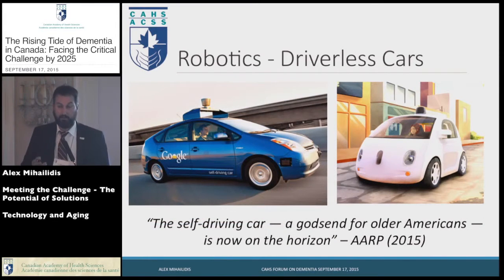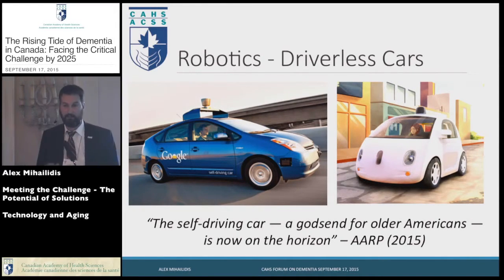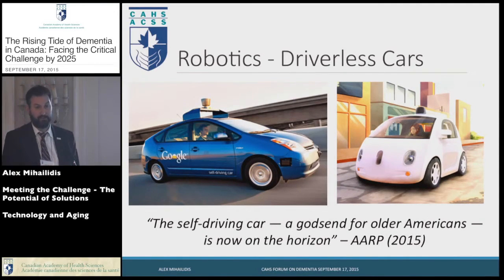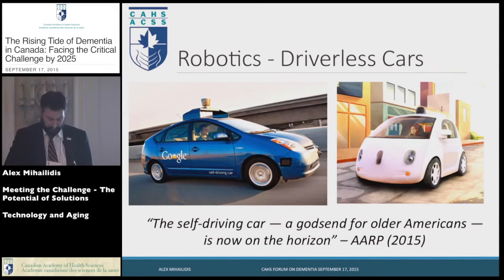One significant area of robotics is driverless cars that's coming up. We've heard a lot about this in the media, that Google has driving cars, etc., and they're actually out there driving around being tested. I like this quote from the AARP saying that the self-driving car, a godsend for older Americans, is now on the horizon. This horizon is probably 5 to 10 years. Let me say that first. Is it a godsend? I don't think anyone knows yet, especially for older adults or those with dementia. A lot more research needs to happen to see whether driverless cars can actually have a significant impact, but I think it's a very fruitful area of research that we should be pursuing.